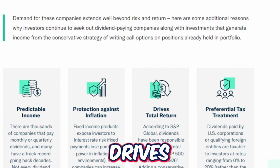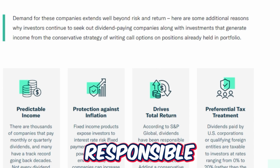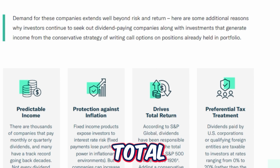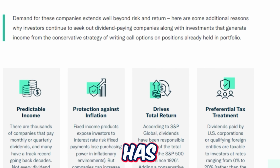Now, it also drives total return. According to S&P Global, dividends have been responsible for 32% of the total return of the S&P 500 index since 1926. Adding a conservative covered call writing strategy overlay has the potential to help drive total return.